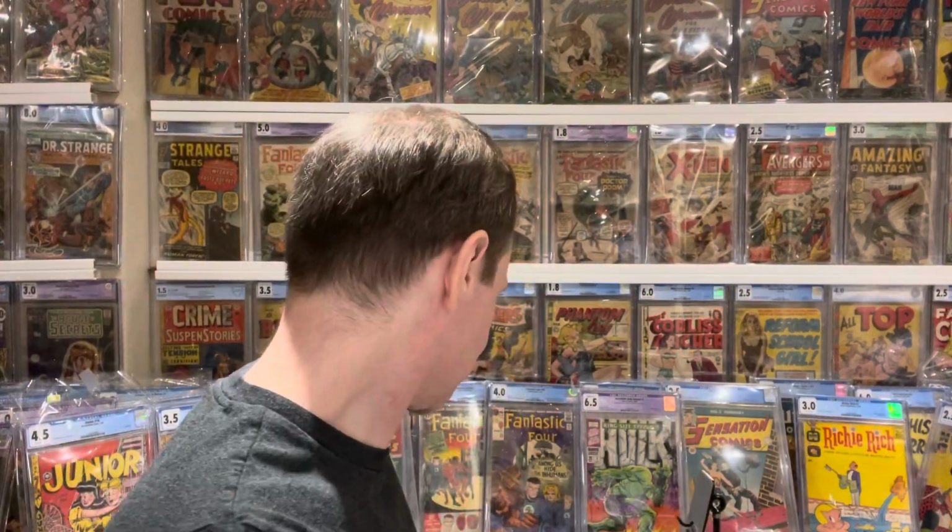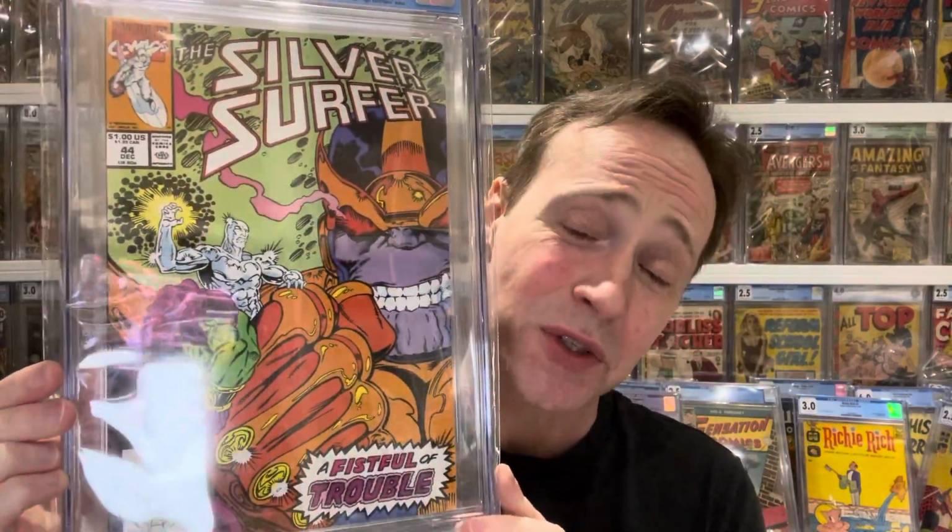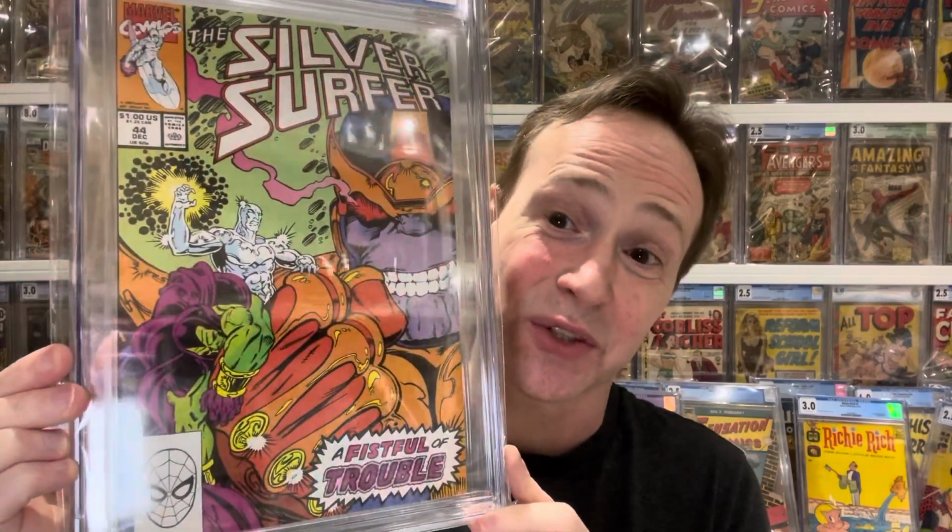Okay, next one. So I showed Black Cat holding the Infinity Gauntlet, but a better Infinity Gauntlet is really when we actually see the Infinity Gauntlet for the first time. And this is like, you got Thanos in his big hand. And this is the very first appearance of the Infinity Gauntlet. And it's a great hand cover. It's like Thanos clenching his hand. And this is Silver Surfer Volume 3, number 44, which is the first appearance of the Infinity Gauntlet, and it's also just a great hand cover.